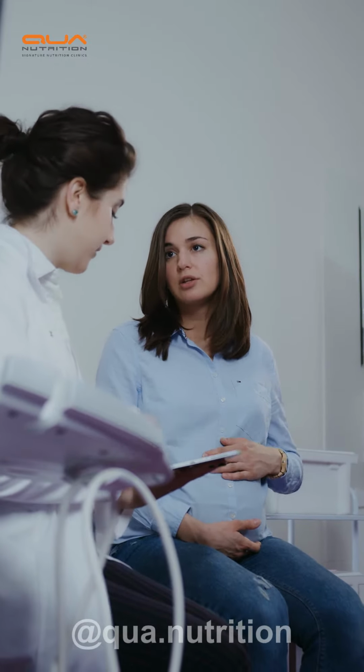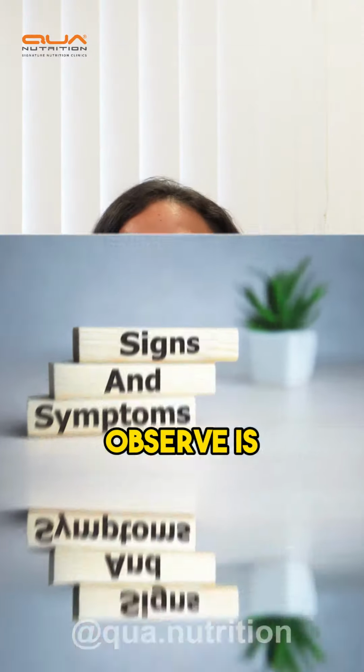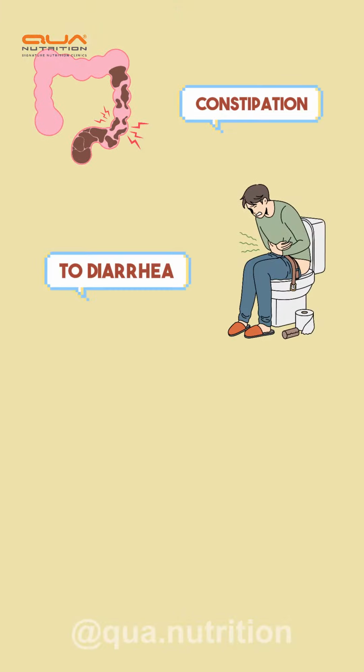Gluten intolerance is seen in a lot of patients out there, in a lot of our clients who come down to the clinic. The very first sign and symptom that we generally observe is a gut disorder, which is constipation to diarrhea to bloating and acidity.